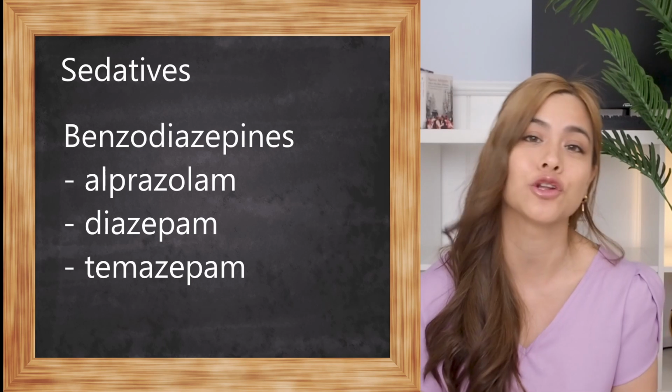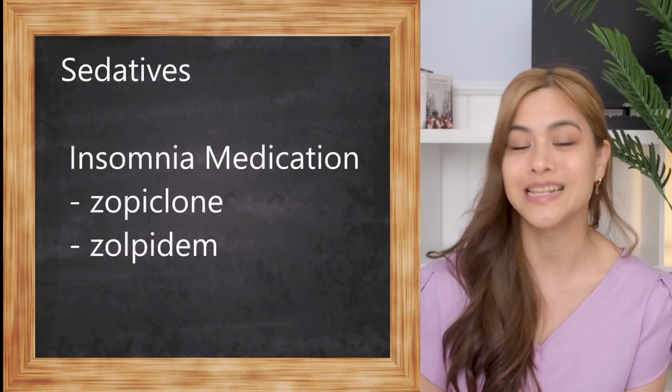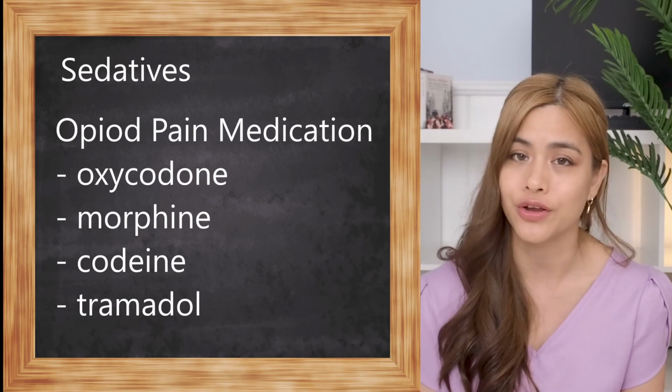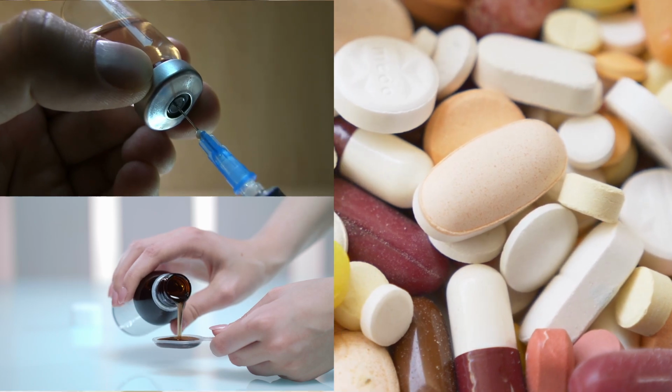Examples of sedatives include benzodiazepines, such as alprazolam, diazepam and temazepam, insomnia medications such as zopiclone and zolpidem, and opioid pain medications such as oxycodone, morphine, codeine and tramadol. Whether you're taking them as an injection, tablets, patches or other forms, they can all still interact with ashwagandha.